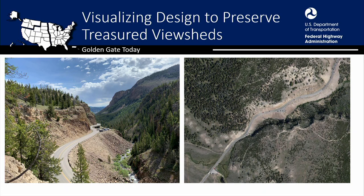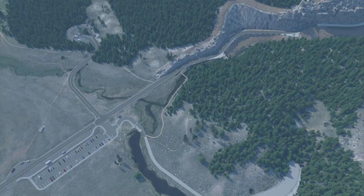And it's really hard to look at a 2D plan set and see, is it going to feel the same? It's even hard for our designers to know, is it going to feel the same when they're looking at a 3D model? So what we decided to do is do a visualization. And we could all get on the same page and see, what will this look like? What will it feel like to drive through? And this is our visualization video.